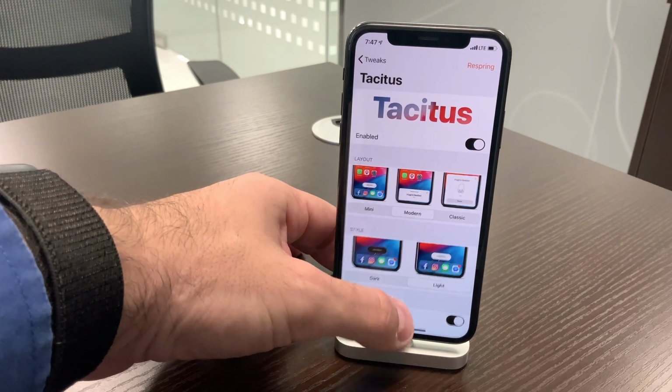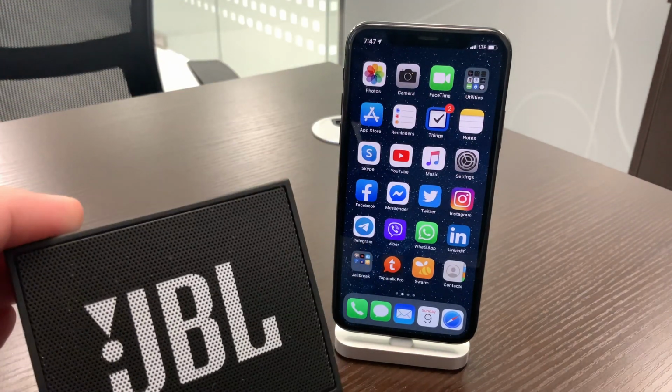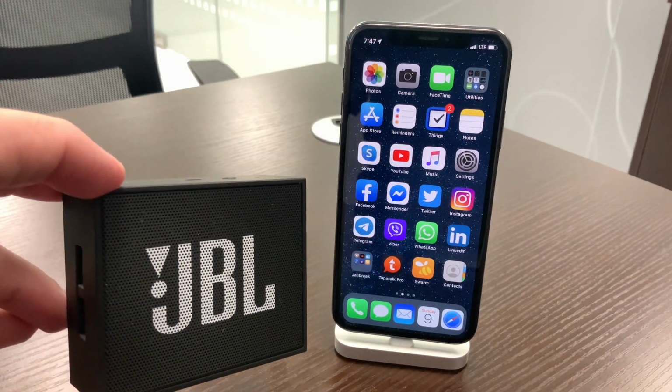Let me try now with my small Bluetooth speaker that I have here, which is a JBL Go. Let me see if it's going to connect. I turned it on. Let's see if we'll have the.